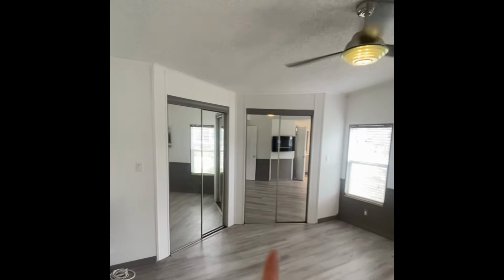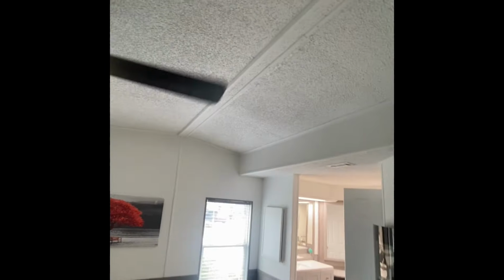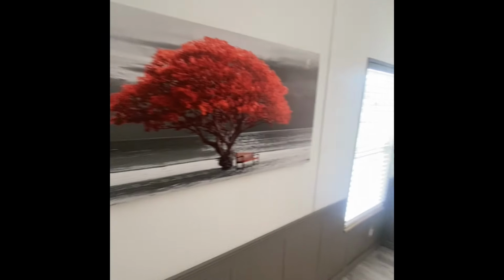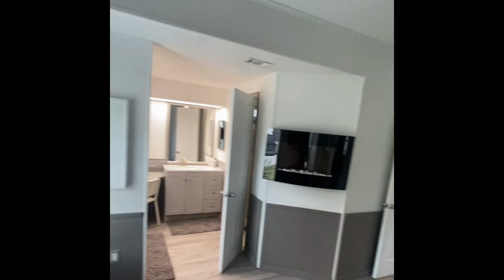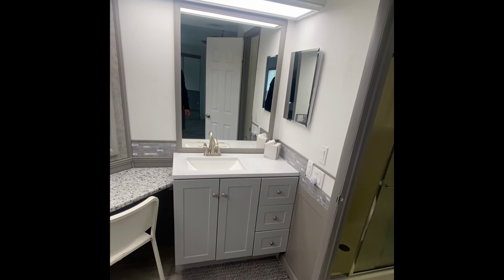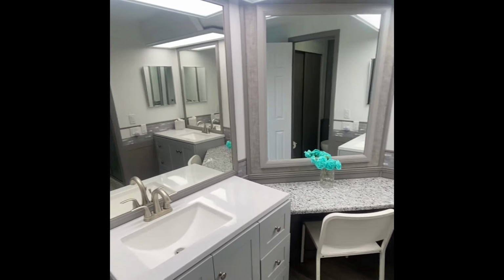Two large walk-in closets. The vault continues, as you see here. Paneling continues as well. Decorative flat fireplace there on the wall. And that's going to tie into this master bathroom. Completely gutted, redone with the two vanities, makeup counter in the middle.